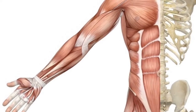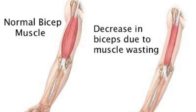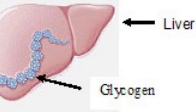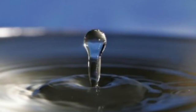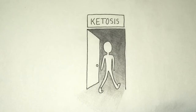Once our body has used all the energy it can get from fats, it breaks down protein in muscles, which causes our muscles to atrophy, which is another word for waste away. Our skin begins to lose rigidity and kidney failure is also likely. When glycogen in the liver runs out, our fatty acids produce ketones, which are three water-soluble molecules. Water-soluble means that these molecules are able to be dissolved by water. Our livers then rely on these ketones for energy, and our body enters ketosis.